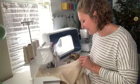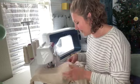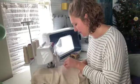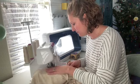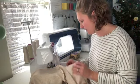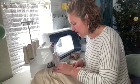This fabric is so thin and stretchy, so I'm trying to make sure that I'm not stretching it out while I'm sewing it, because we don't want that. All right, so down to the underarm seam, and then down the side of the shirt.